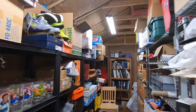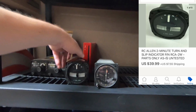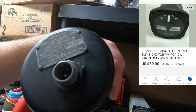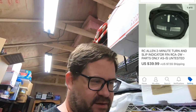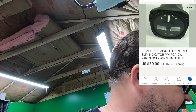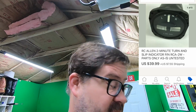All right, of all things, I sold an aircraft part. I think it's this right here. Turn and slip indicator. Yeah, RC Allen turn and slip indicator. And if I could sell these and they've recently been certified by a mechanic, and they're flight worthy, and they can give records for where they came from, all that good stuff, could get a bunch more money.